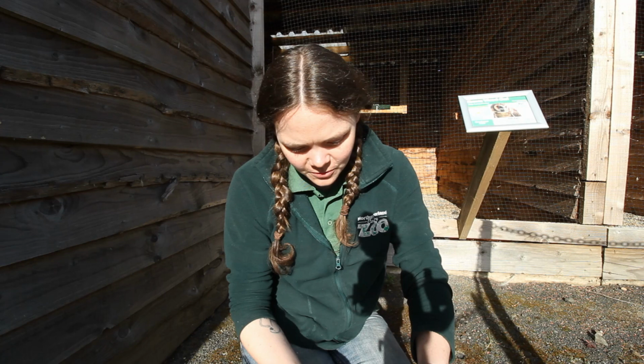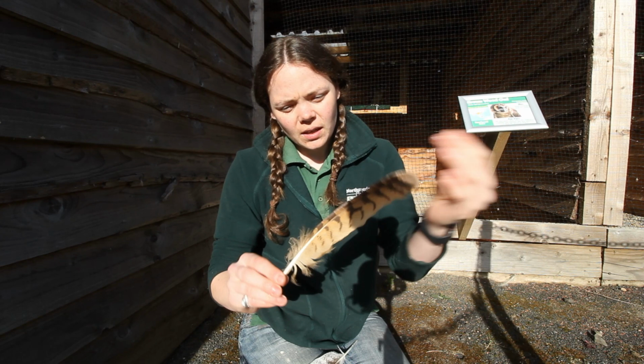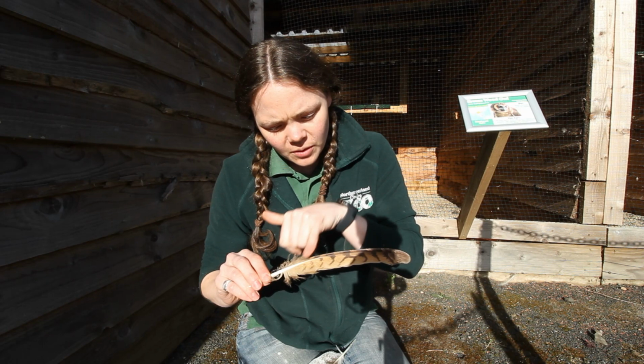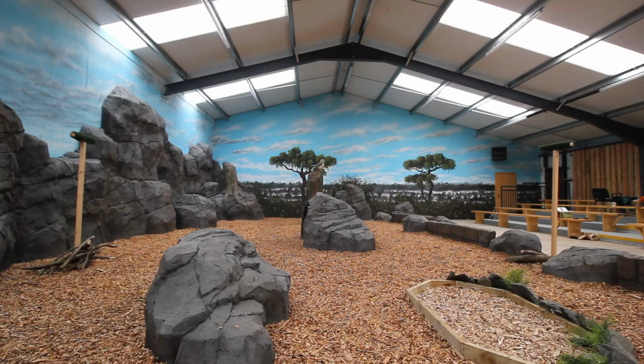So I want to show you some pretty cool stuff here. I've got a couple of feathers here from different birds that we have here at the zoo. I've got one from an owl and one from one of our hawks. And first of all, what I want you to notice or listen for is the sound difference. So the owls have got a lovely layer of fuzz on top of their feather. And that means that when they're flying through the air, it's super smooth and super quiet.